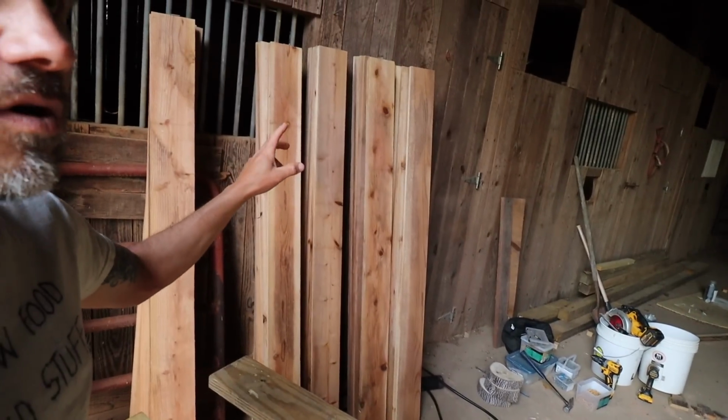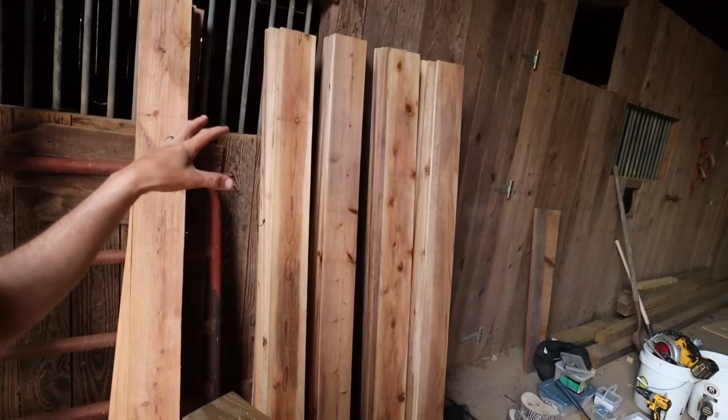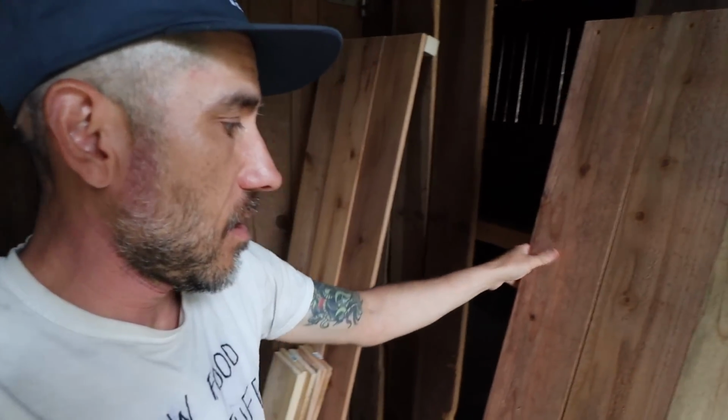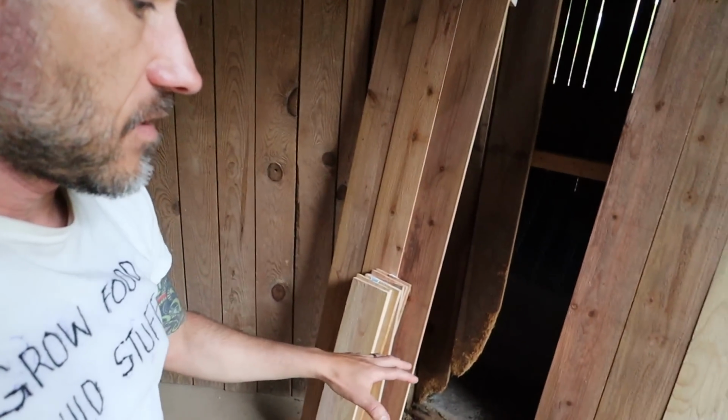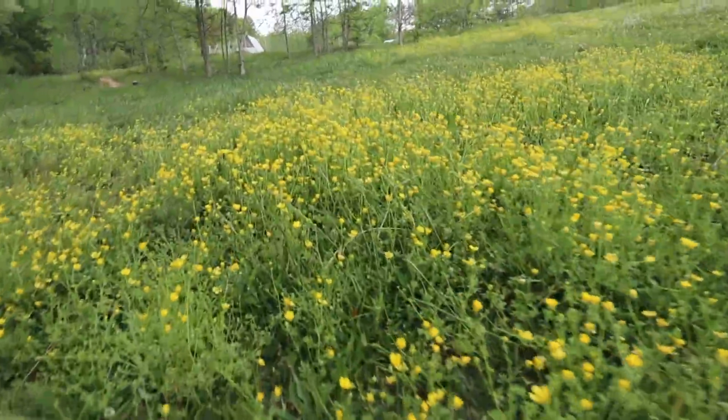At least I have my cedar wood, and I cut them all to length. I'm halfway done with at least one garden bed. I plan on doing a finish on it. I need long pieces. I have a lot of short cutoff pieces and I need long pieces like that. That's my problem.